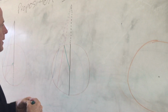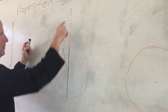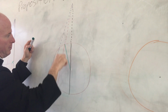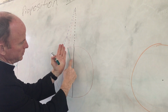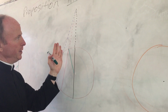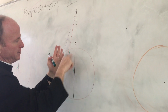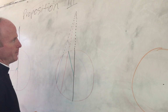Good. Now, here we have a triangle, and these two sides are going to be greater than the third. Okay? So this will be greater than this. But these two are equal. These two lines are equal because they're radii of the same circle. So let's take equals from unequals, and they will remain unequal in the same way. So if this and this are greater than this, and this is equal to this, the remainder will still be greater than the remainder. Okay?